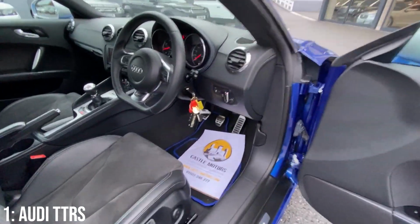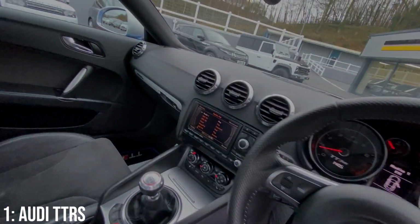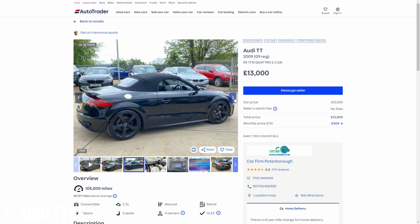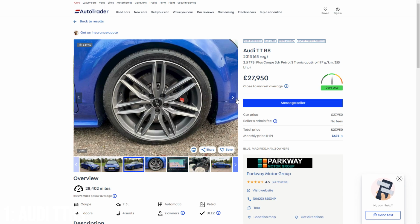You of course get that aggressive body kit with the large spoiler and all the angular bits to make this a proper race car for the road. For a non-Plus example, you'll be looking at around £13,000 at the bottom end, and for 30k you'll be able to get a Plus with pretty low mileage.